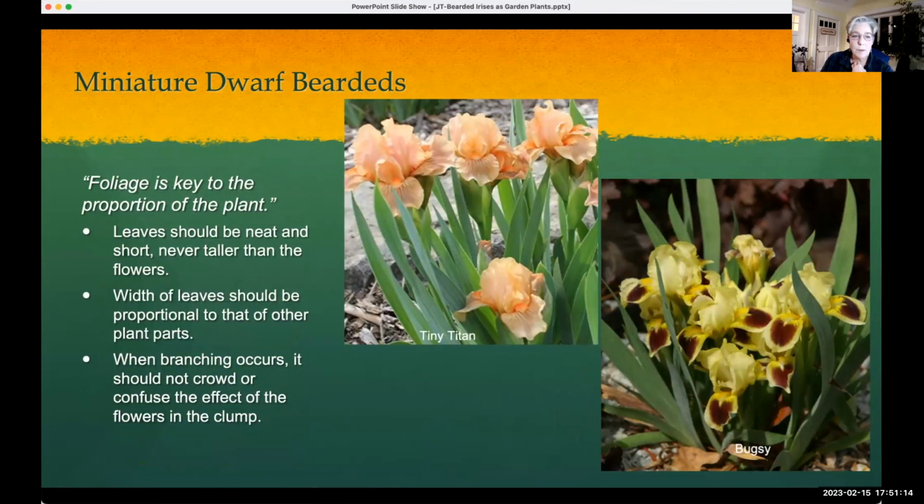The proportion of the plant, one of the things that you don't want, and frankly, you don't want this in any class, but it's more obvious in MDBs, is you need the foliage to be short. You don't want the foliage to go above the flowers. You don't want the foliage to be huge and wide proportionally to the other plant parts, the stem and the flowers. And if it does have branching, it shouldn't crowd the clump. It shouldn't look too messy.